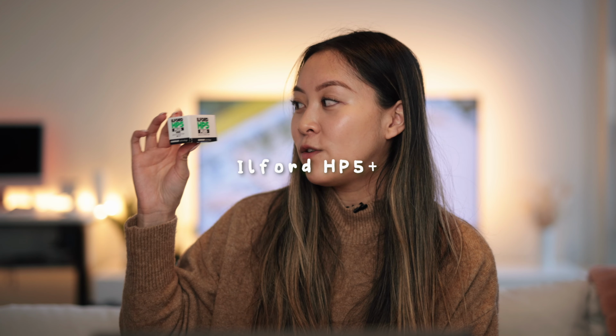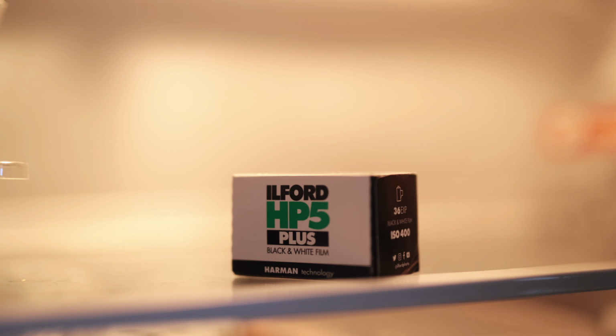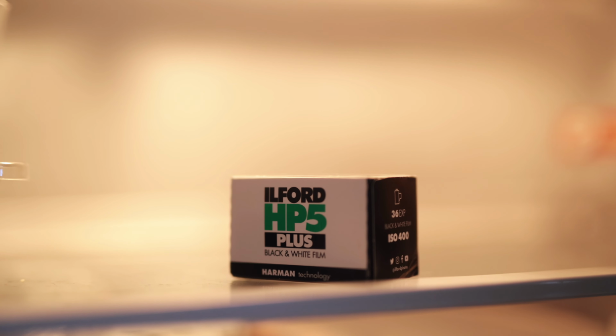Next up is the Ilford HP5 Plus, and this one is a black and white film. I have yet to use it, but I'm super excited and looking forward to it. I feel like this would be super beautiful if I shot some portraits with it. I think anything around New York City in general would be super nice on black and white, so I'm super interested to see how they turn out.